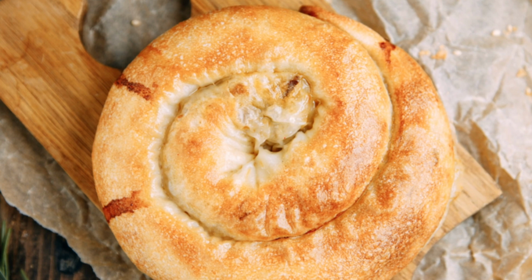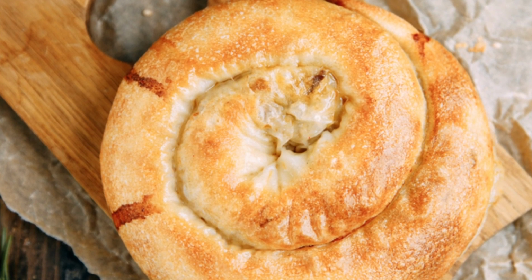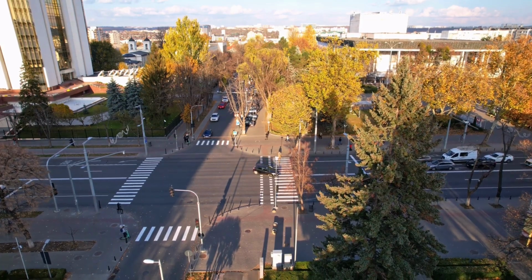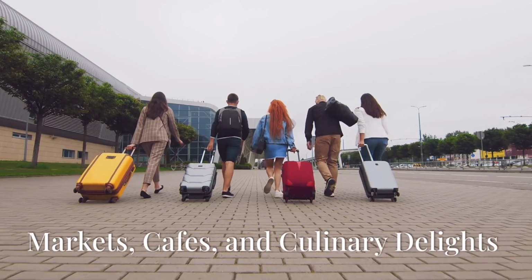And the food, oh man, the food in Chișinău is something else. We devoured plates of placente, these savory pastries filled with cheese and spinach, and washed it all down with some local wine. Moldovan wine is seriously underrated, by the way. As we wrapped up our first day in Chișinău, I couldn't help but feel a sense of gratitude. This city has exceeded all expectations, and we're just getting started.